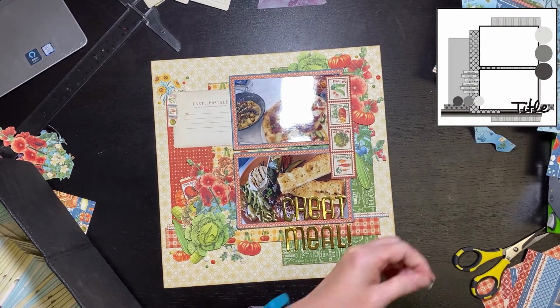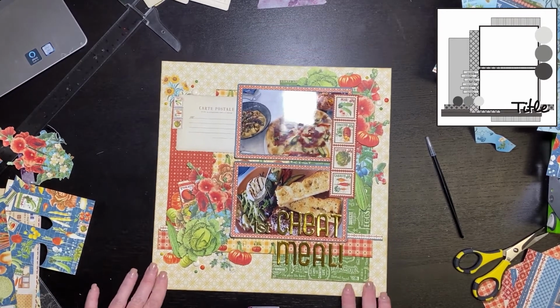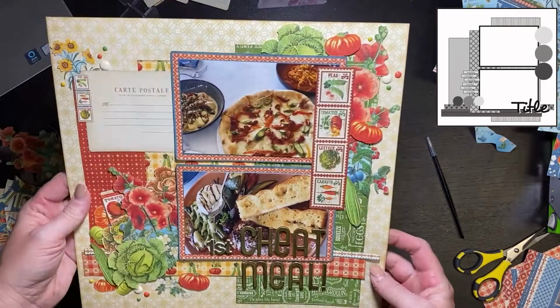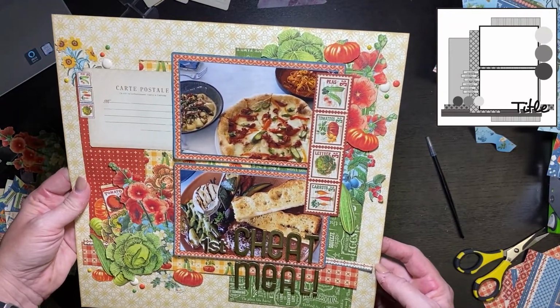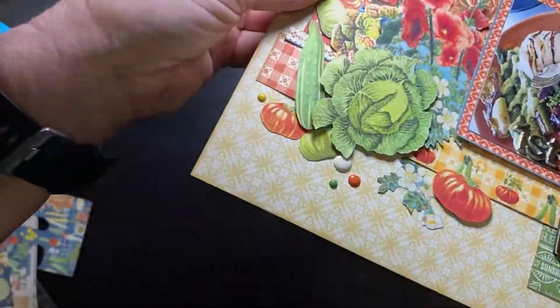That's okay. All right, so I'm looking at it. I'm thinking I like it. Yeah, I like that. It turned out cute. That's my first cheat meal. I'm going to fill in the journaling off camera there, but I was giving you a little close up.